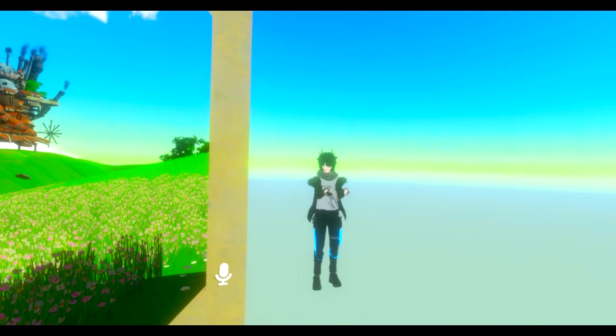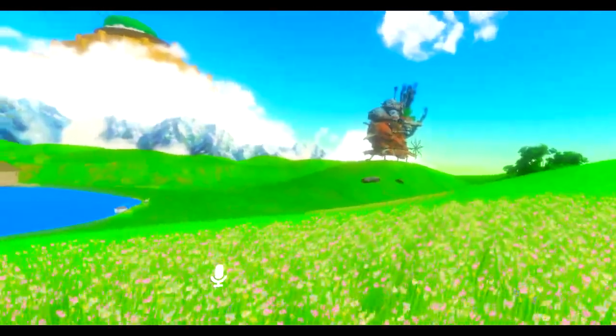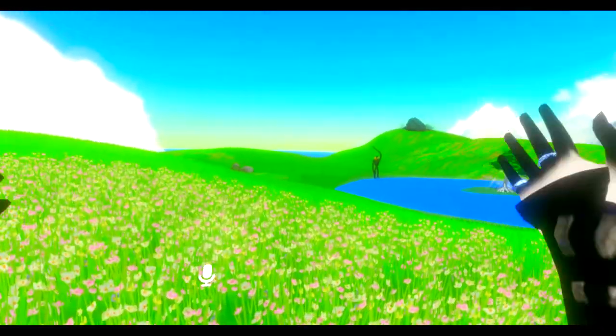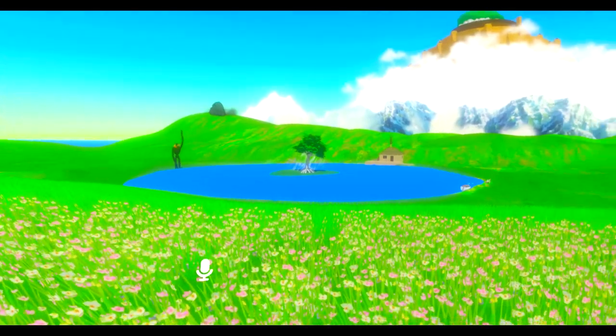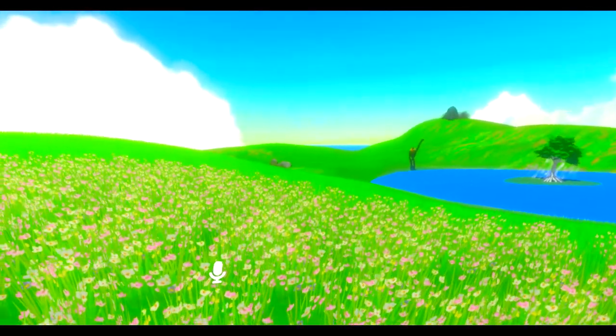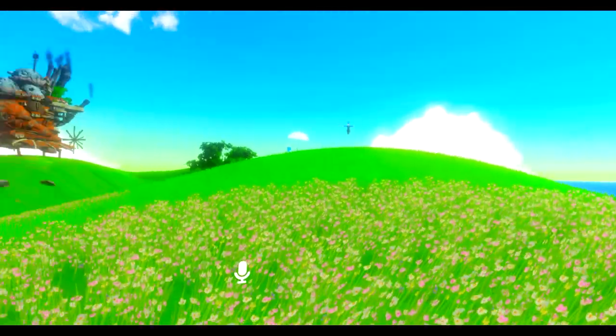Most of the worlds have got a mirror, but yeah, this is a lovely little world. It's really summery and nice as well, which I love. And this is a real nod to Studio Ghibli. And if you're a fan of Studio Ghibli movies or anime, you'll probably recognise a lot of the things in here.